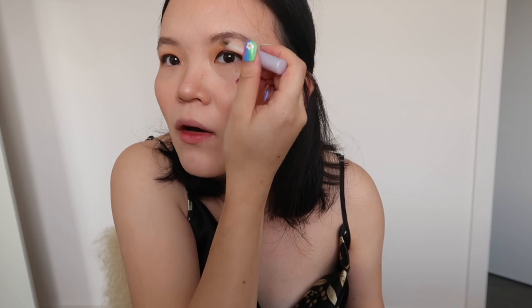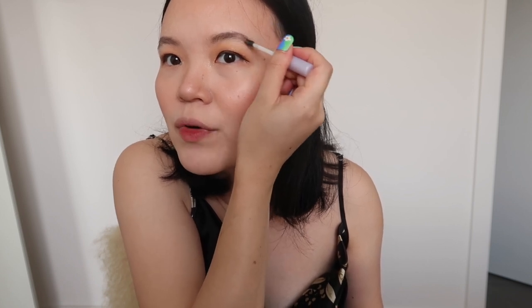I don't like to do it too precisely, just to create more of a natural look. Now the Kosas Brow Gel. I don't know if it really makes a difference. I just like how it does for sure hold my brows in place, but I also don't have like crazy brows, so I would not go out of my way to repurchase.